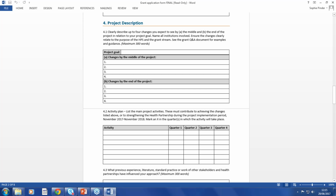For those of you who are familiar with monitoring and evaluation, you'll know that the changes by the middle of the project are more related to changes that come immediately after activities or an intervention, and then the changes by the end of the project are more related to outcomes, what comes next. And please do read the examples provided in the Q&A document.